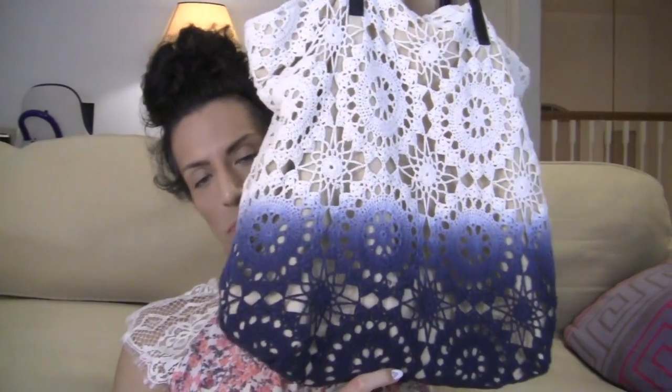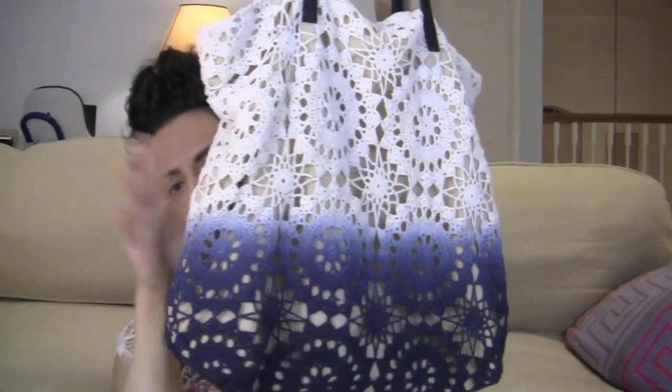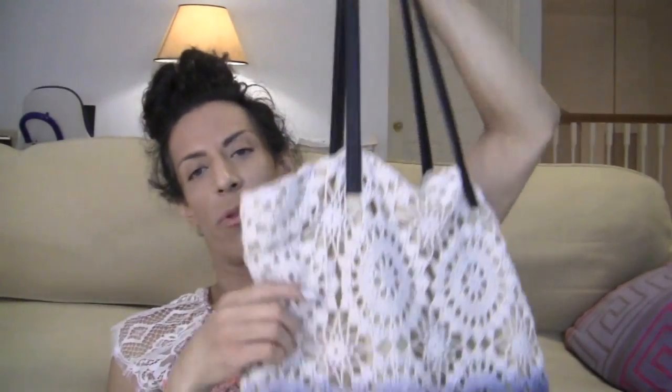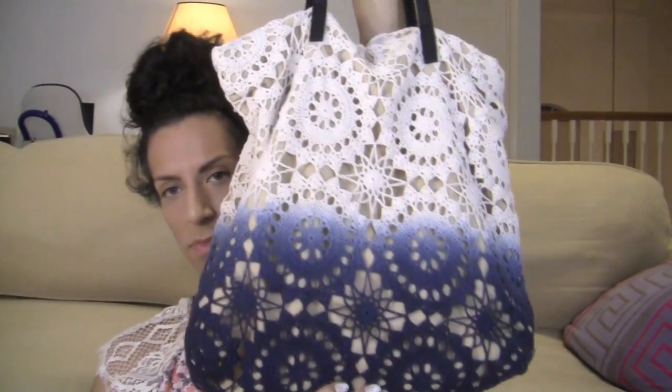Okay, and that's it for makeup. So now more accessories. This pool bag from Target I got a couple years ago, I think. Two years ago, maybe. Beautiful. Used this on the 4th of July because it's blue and white.